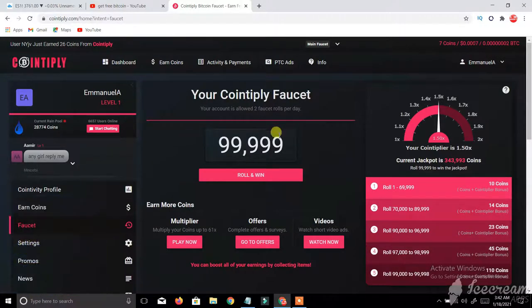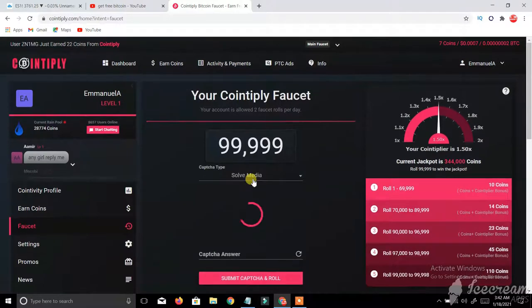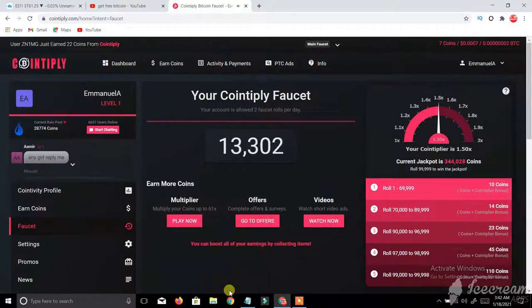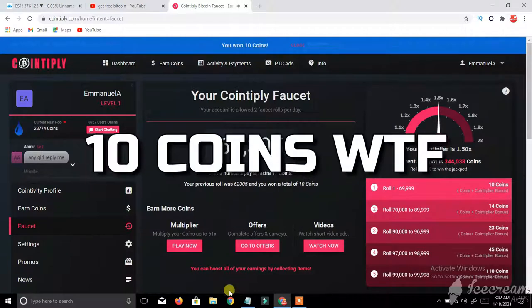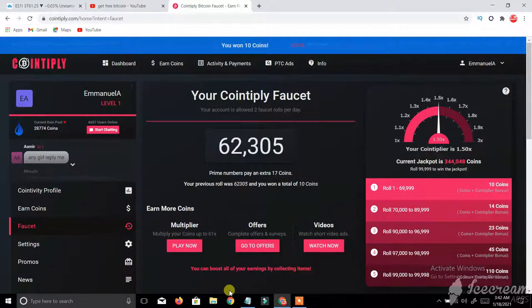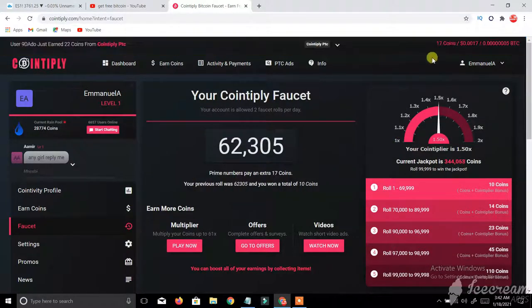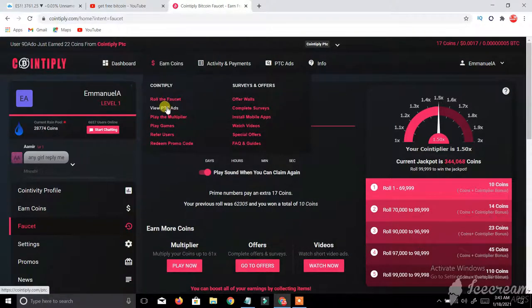So let me roll and win. So they say I should roll and win, solve the captcha. All right, no problem. Alright, so we won 10 coins. Alright, that's not bad. That is pretty awesome. So now I think we're up 17 coins. So let's get more ways to make money.